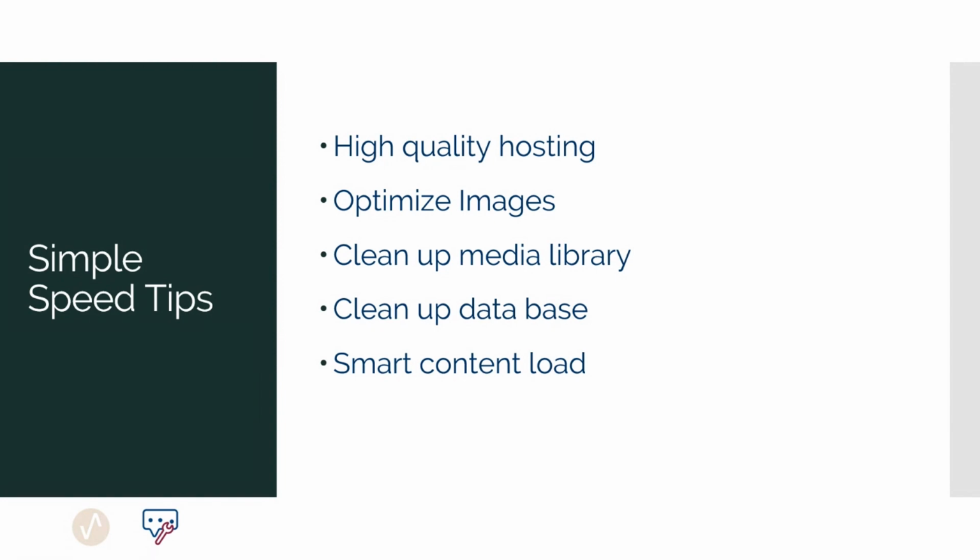And finally, if you have a really long page with a lot of information, think about what's called a smart content load. You can design the site so only a little bit of the page appears when it first loads, and then the rest appears as you scroll down the page. What that does is it improves the user experience, and it also improves your overall speed, so Google is not disappointed.